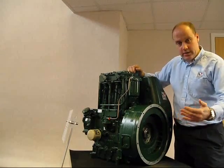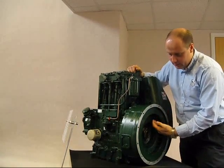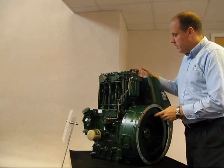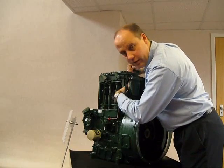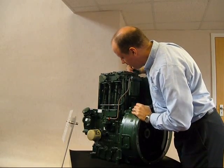The alternative is the TR engine here. It's an air-cooled engine. The flywheel rotates here and air is drawn in through the fins on the flywheel, through the flywheel fan shroud here, across the fins, the radiator, the barrels there. The barrels have fins in them, like a motorcycle.